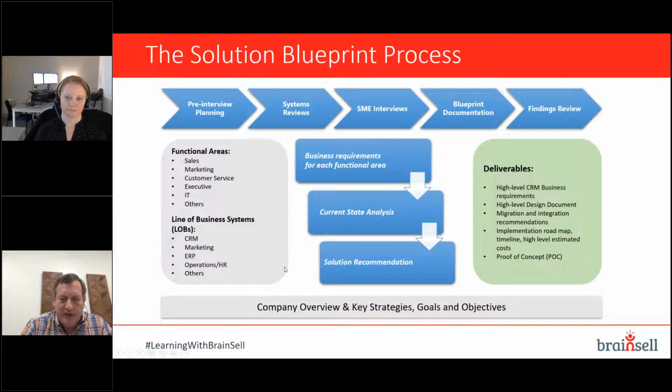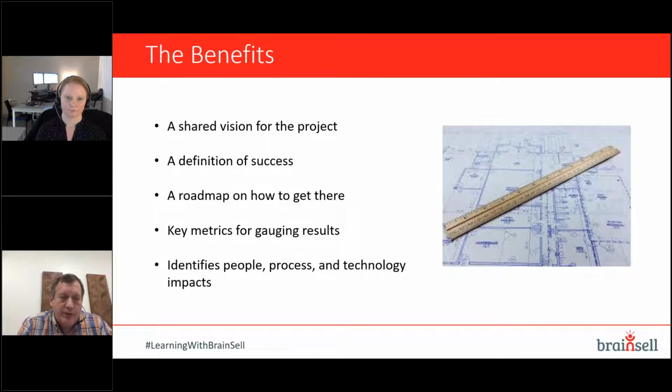But the key to all of this is making sure we're keeping this aligned to those company strategies, really the culture, the goals, and the objectives. So that becomes the compass for this whole blueprinting exercise. So why don't we do this? So let me talk to the benefits real quick, and then we'll go into a couple quick case studies.